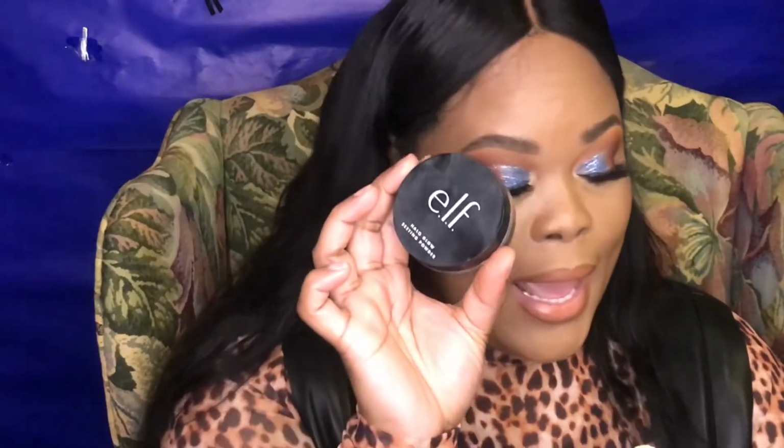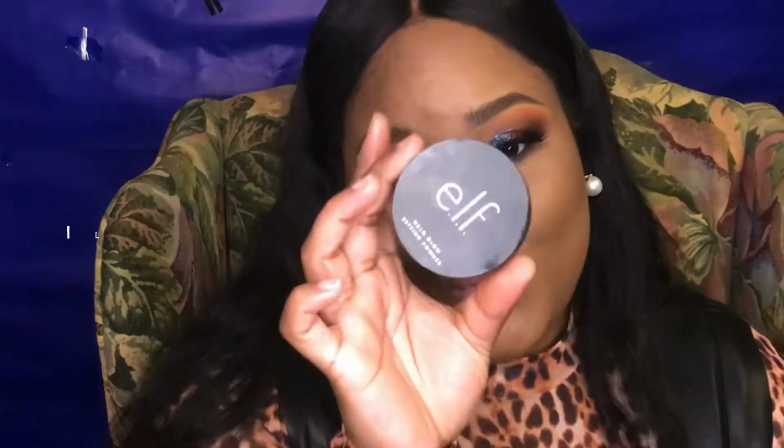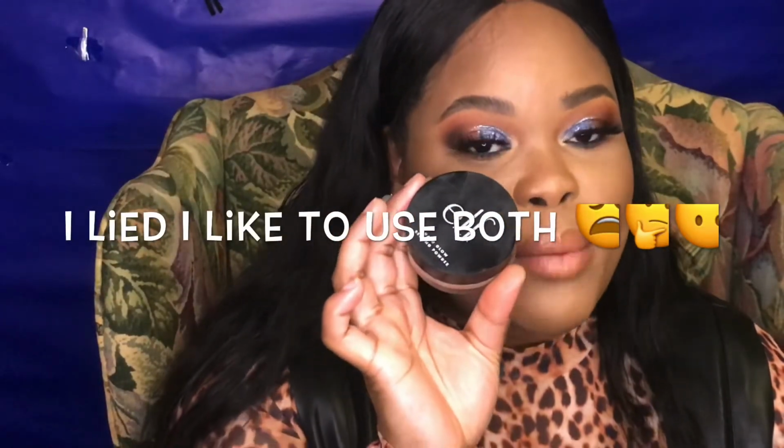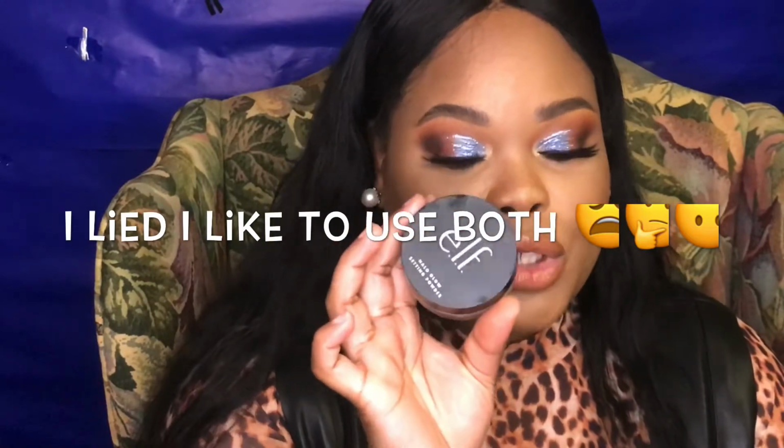So anyway, good one. One of my recent purchases is actually the e.l.f. Halo Glow Setting Powder. And there's a particular brush that I use to do this one. I prefer not to use my sponge to set. I like to use a brush, and I will show you that specific brush when we get to brushes.